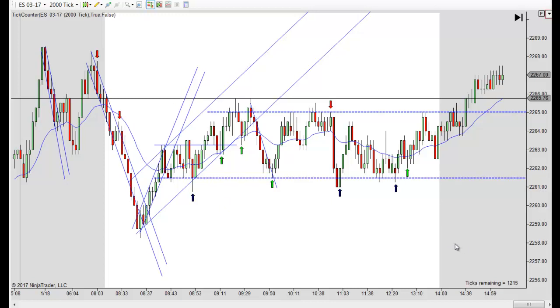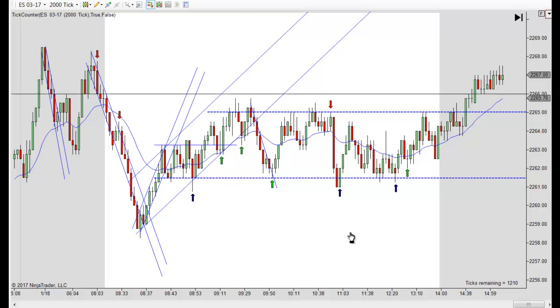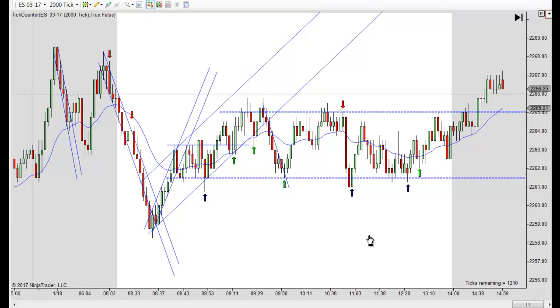And there's just not much going on here. Generally, you want to wait on either a failed breakout like this one, or a lower high, or a higher low off the bottom. So lower high off the top or higher low off the bottom, or a double test rule or something of that nature. So we just didn't get many of those today.